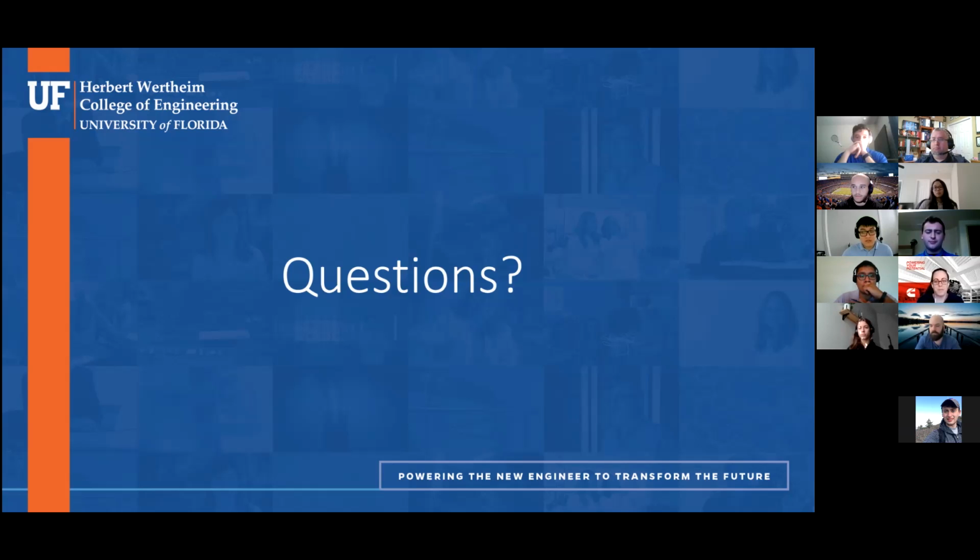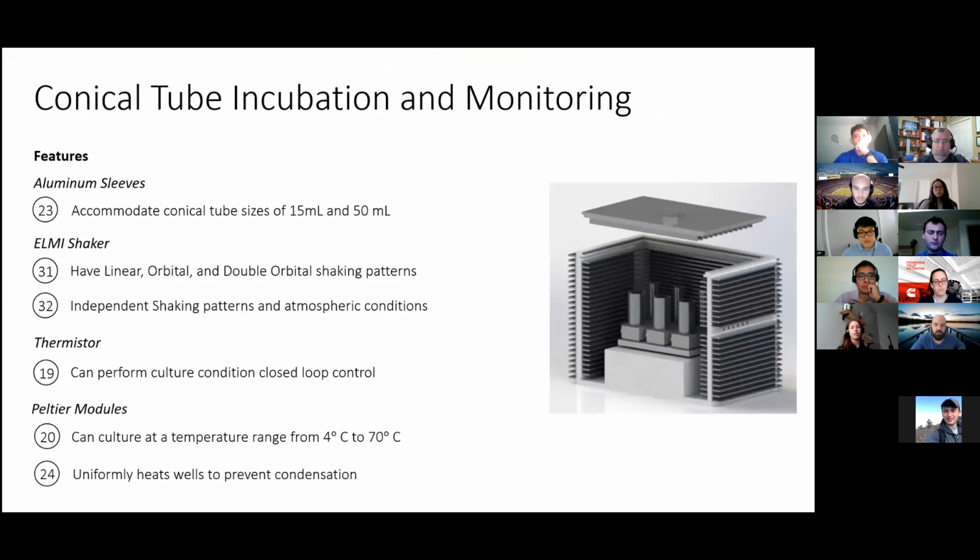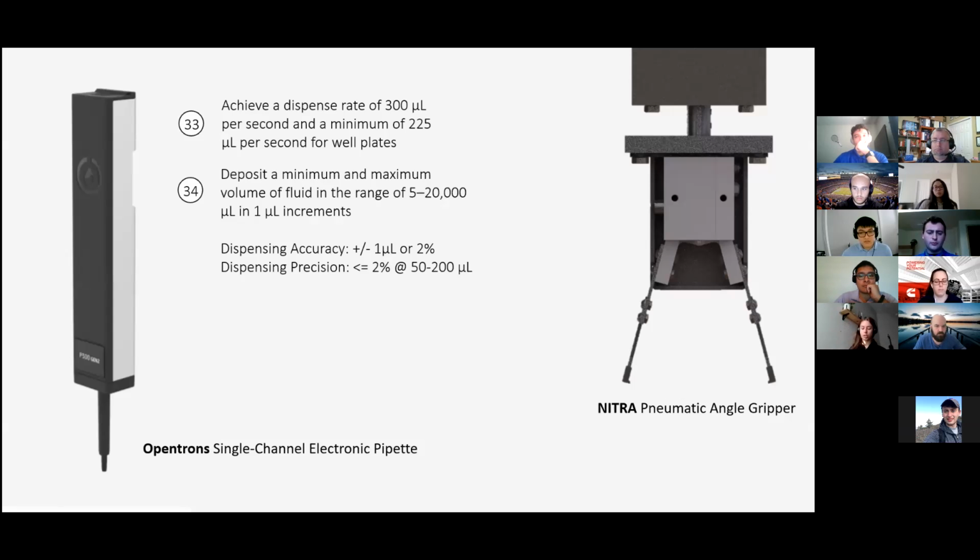Thanks. Also, I was wondering if you did any stress analysis on that angle gripper. How thin are those pieces, those arms, and did you think about where it would fail? With that, I'll turn it to Ariana. She's the expert on the gripper. Yes, it is about 3 millimeters in thickness. It is aluminum. I thought about what kind of weights it would be lifting, which is the well plates, and it is well supported, so I did not foresee any stress failures there.